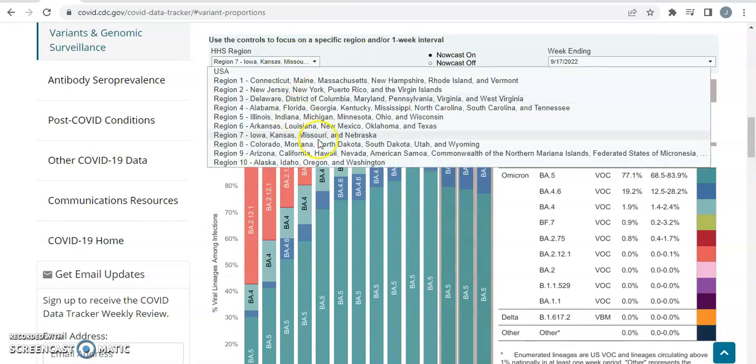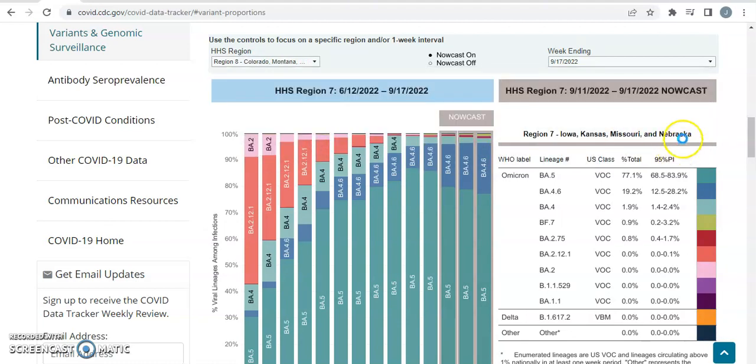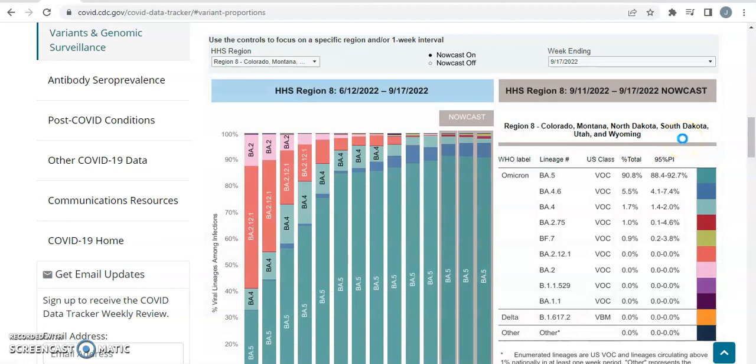Now we come down to Region 8, which covers Colorado, Montana, North Dakota, South Dakota, Utah, and Wyoming. And in this region, BA.5 is 90.8% of the cases. BA.4.6 is 5.5% of the cases. BA.4 is 1.7% of the cases. BA.2.75 is 1% of the cases. And BF.7 is 0.9% of the cases.